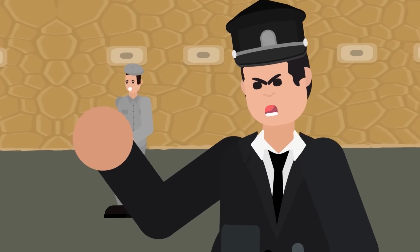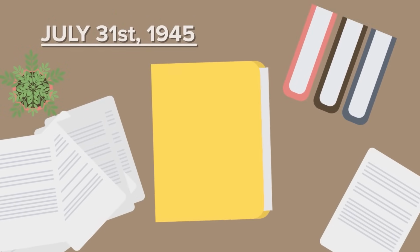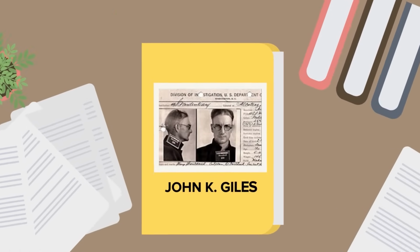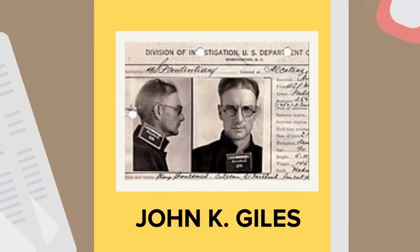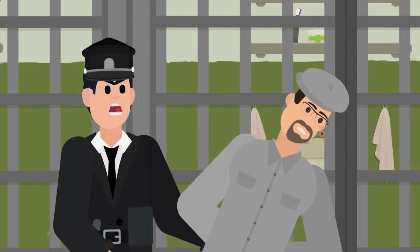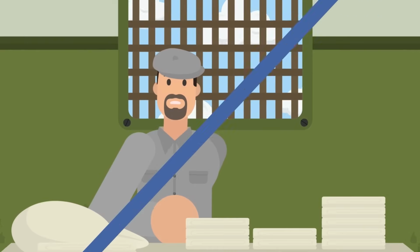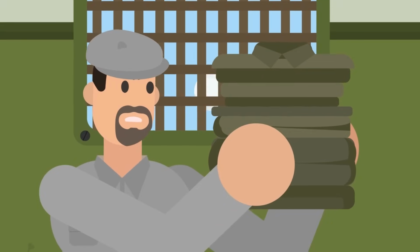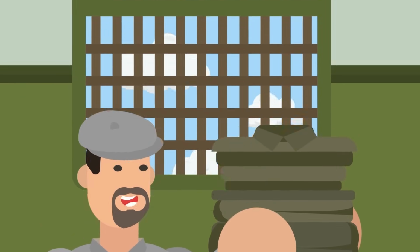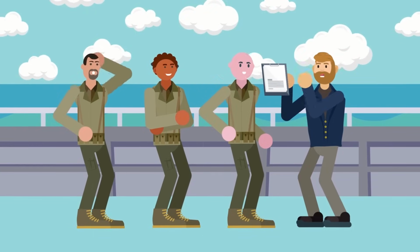But maybe they were working harder, not smarter. July 31, 1945. John K. Giles was one of Alcatraz's more unassuming inmates, but he was actually a cold-blooded murderer and a train robber. He was transferred to Alcatraz after several escape attempts and wasted no time getting up to his old tricks. He knew swimming to shore was a no-go, so he spent time collecting pieces of an army uniform from the laundry room until he had a full uniform. At that point, he impersonated a soldier and boarded a ferry that would take him back to the mainland.